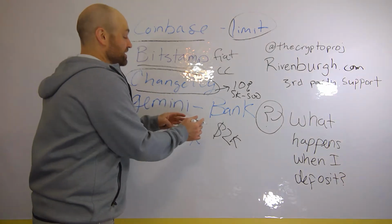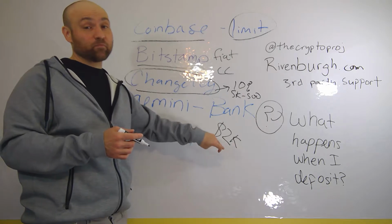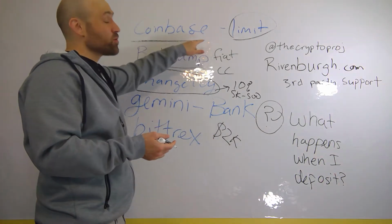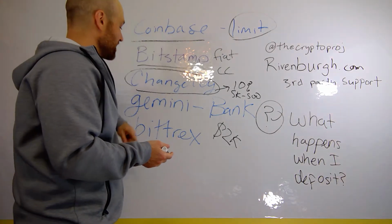But anyway, so that is a potential side effect here. So if you do deposit money, that's one of the risks, and that's one reason why even Coinbase might have a delay, but I would bet more on Coinbase than any other exchange.